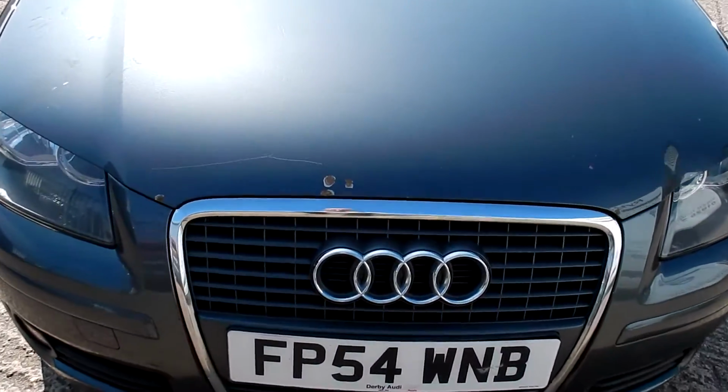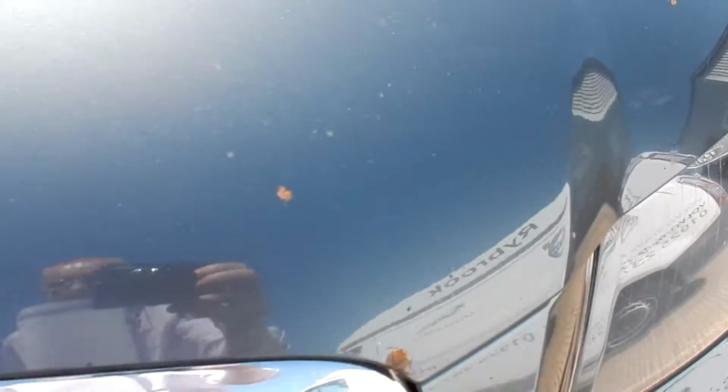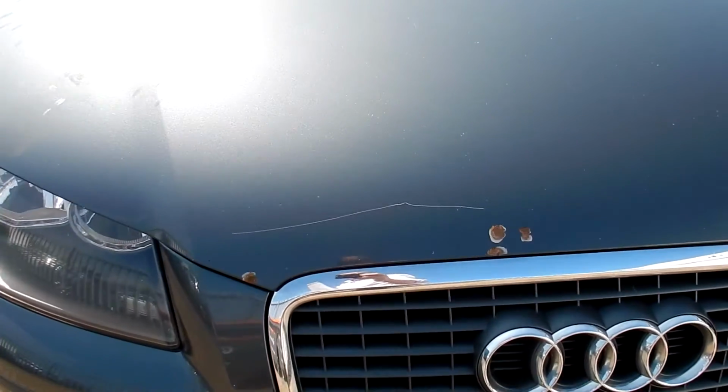Just on the bonnet, large rusty chips, big scratch along the front, some more rusty chips here as well. Quite the way along. A few blemishes on the bonnet as well. More scratches along the top. Pretty deep.